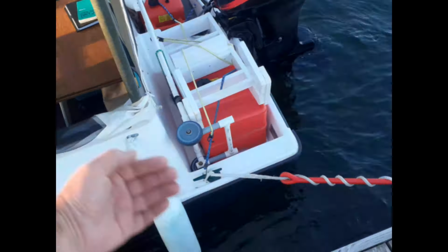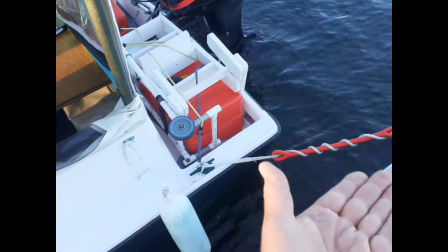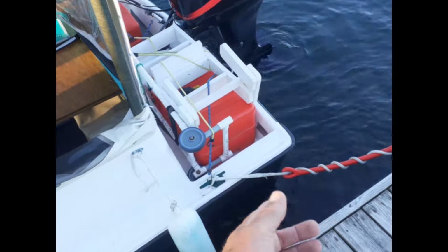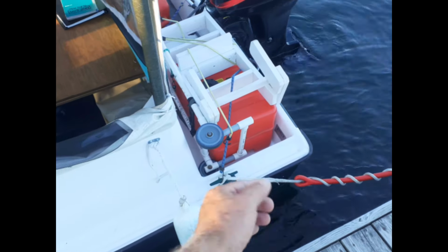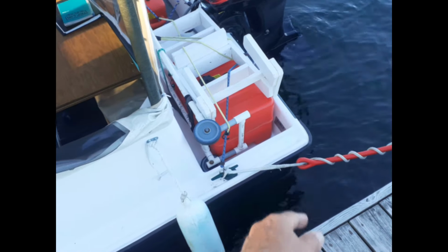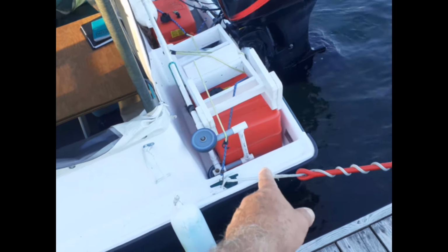I was able to access it from inside, and I've got an aluminum backing plate there. Nothing had crushed the aluminum. I think it crushed the butyl tape that I had underneath the cleat, and it was loose. So I snugged up the nuts. One in particular was loose.